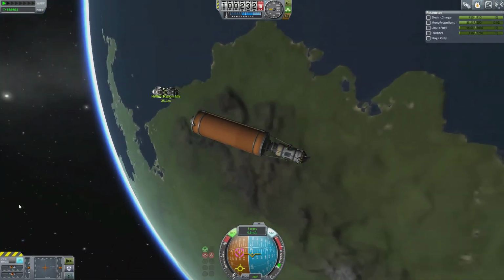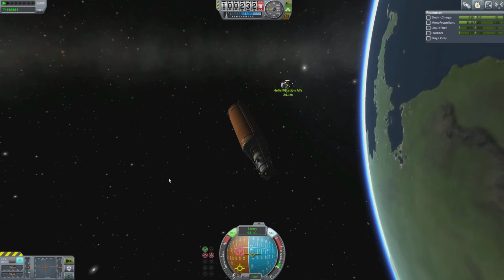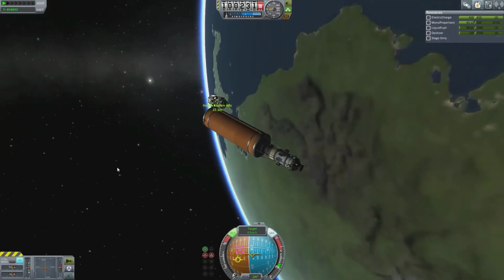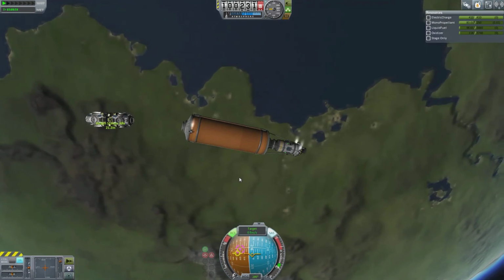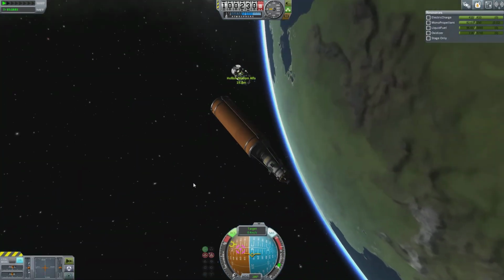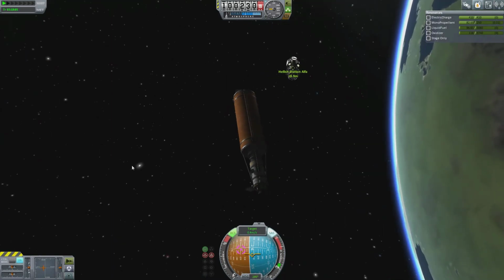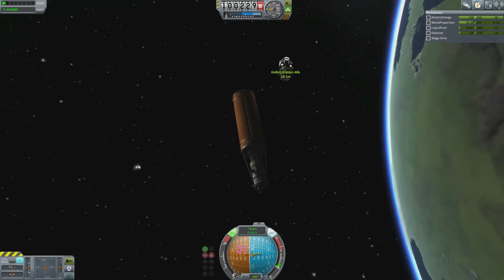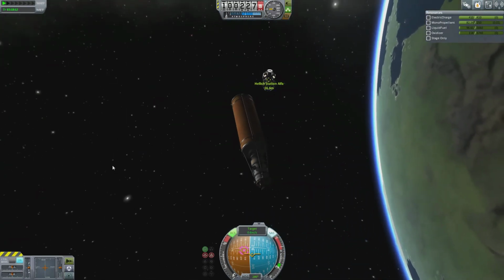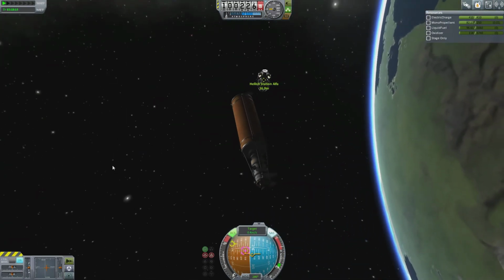Let's bring ourselves forward a little bit. Yeah, we're still going up, so we want to bring ourselves a bit more power on the down. Now, we're getting too close, so let's give ourselves a burst backwards. Bring ourselves over to the left a bit more. There we go. That's going all pretty good. Now, let's null out our velocity again.